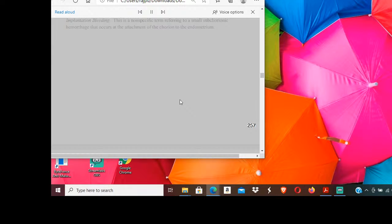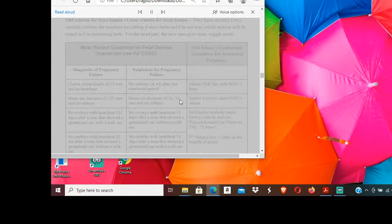257. Old criteria for fetal demise vs new criteria for fetal demise. They have recently, very recently, redone the numbers for calling it non-viable, and I'm not sure which version will be tested, so I'm presenting both. For the most part, the new ones give more wiggle room. Most recent guideline for fetal demise: old school, traditional, maybe too new for core, guidelines for abnormal pregnancy.